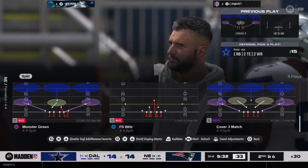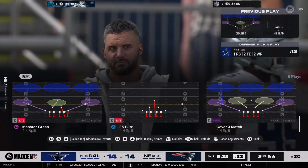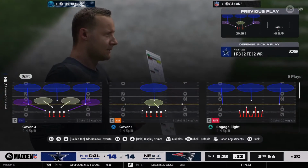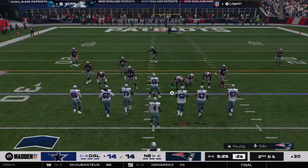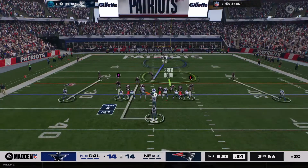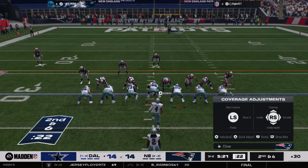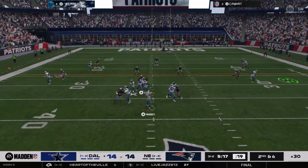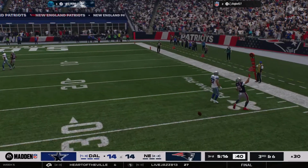It's now 2nd and 6. Ball on the 30 now. Here's 2nd and 6. Here we go! Now Prescott. That one knocked away.